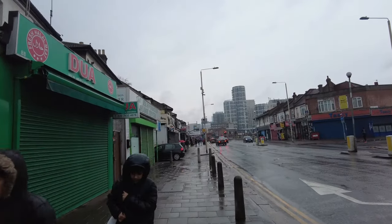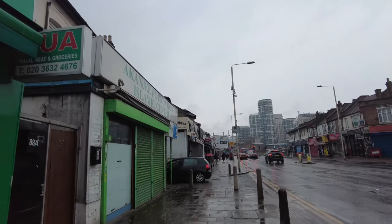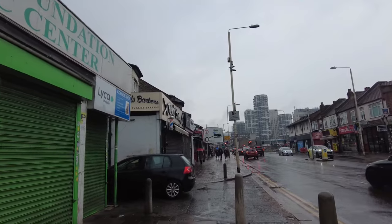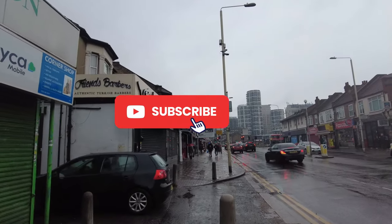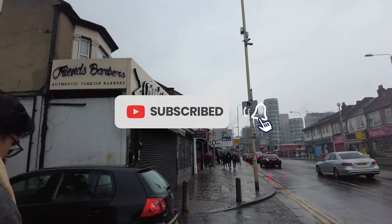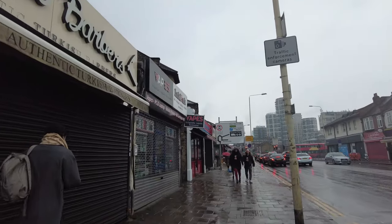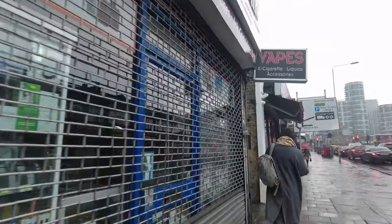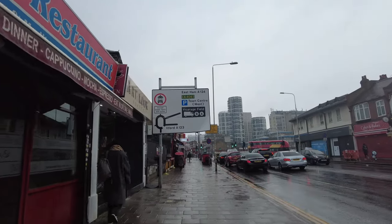Today we are in sunny Barking. Well, it's absolutely lashing it down today, but we'll crack on. So everyone today, put your teeth back in. Today we're going to have a look around Barking Town Centre to see what's around and how it's changed over the years. I'll try and highlight some important features while we're going around.